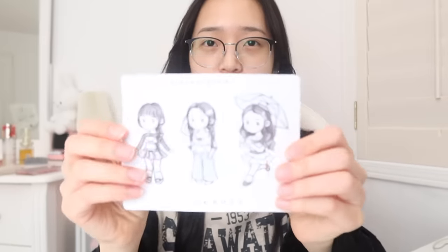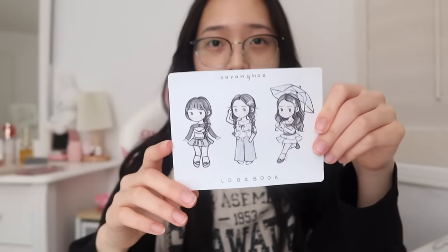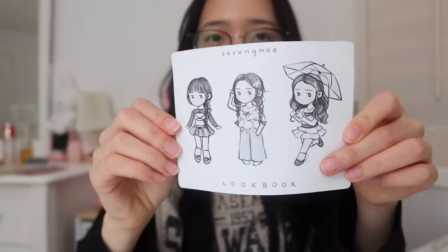And then she also drew this picture, which is a lookbook of some of my fits, and they're all fits I wore in my Instagram pictures. I didn't know she was sending this over as well, so when I opened the package and saw this, I was like, because it's so cute. Her art style is so pretty.